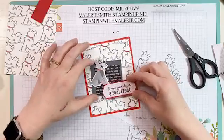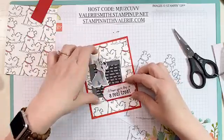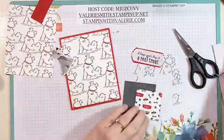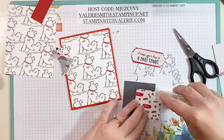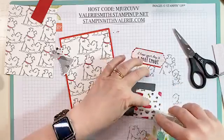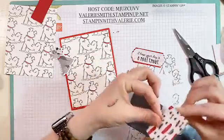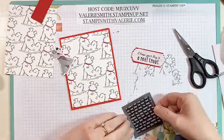And so we've got Hope Your Day is a Real Treat. We've got the little dog. So I think what I'll do is I'll connect these two pieces together. I can't tell you how much when I saw this paper, how much I loved it. I think it's just gorgeous.